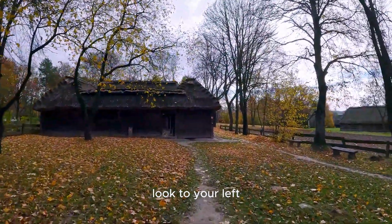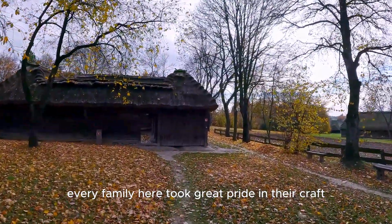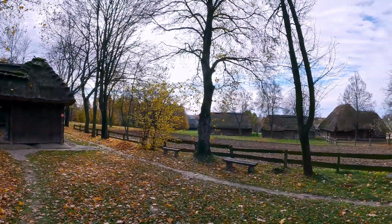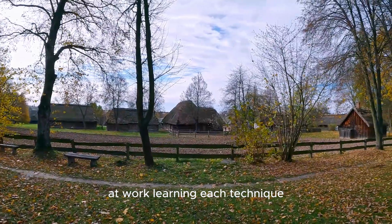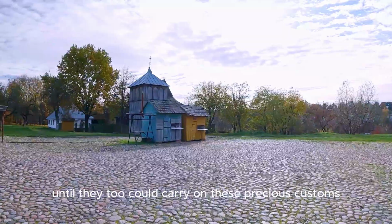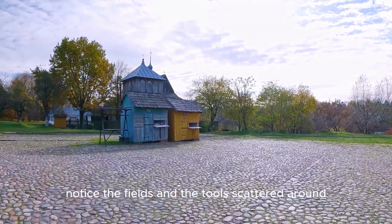Look to your left. See the little clusters of homes and gardens? Every family here took great pride in their craft, often passing down skills through generations. Children would watch their parents and grandparents at work, learning each technique, each little trick, until they too could carry on these precious customs. Up ahead, notice the fields and the tools scattered around.